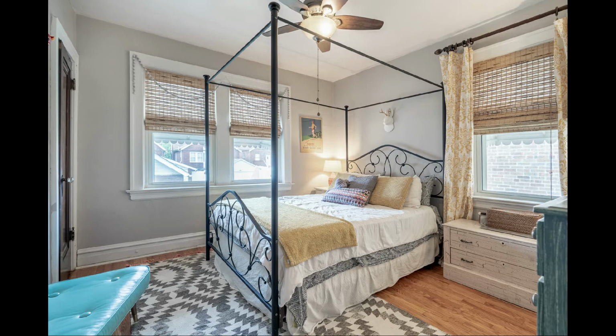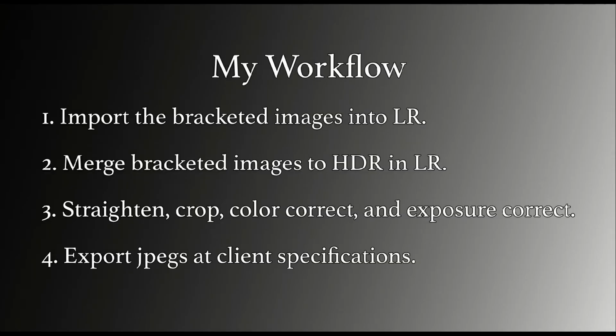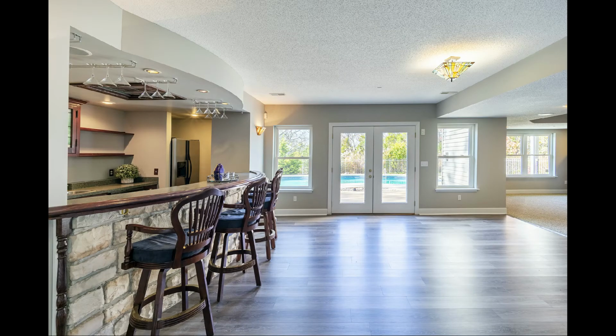And that workflow is, number 1, import the bracketed images into Lightroom. Number 2, using Lightroom, merge those images into HDR photos. Number 3, straighten, crop, color correct, and exposure correct. And number 4, export JPEGs at the client specs, or at my default, which is 12 inches on the long side by 144 dots per inch. Once I have the image set completed, I upload it to my Google Drive and send the client a link to the appropriate folder.